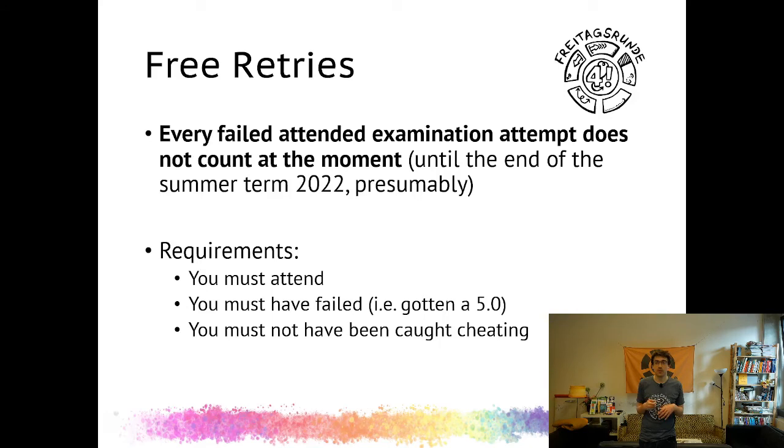You can find more information about this on the website of the examination office, although the English version of this website is not very complete right now.